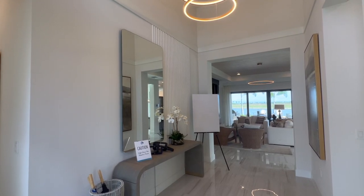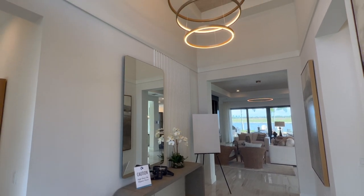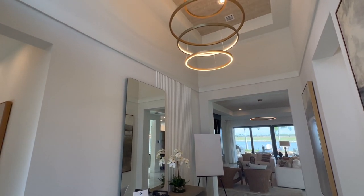But if you're looking for something more move-in ready or don't want to wait a year to build, they do have some homes for sale in this development too.